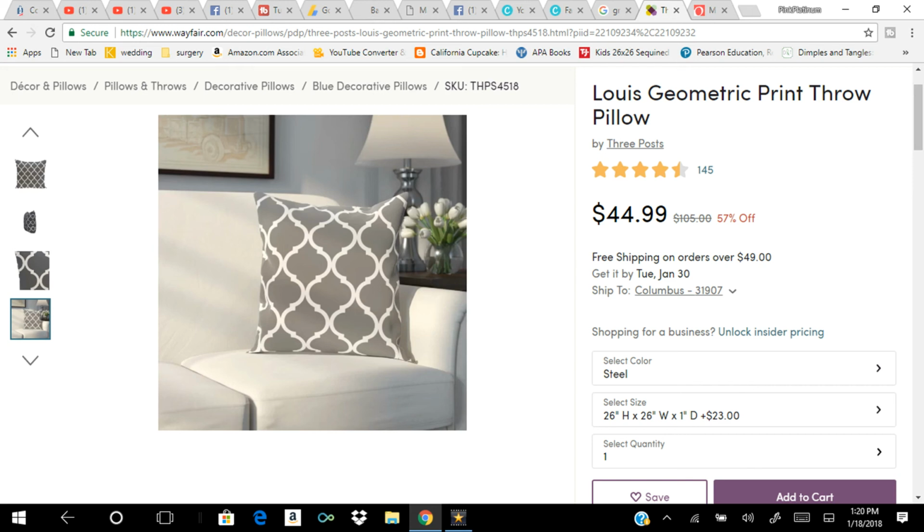I saw these geometric pillows on Wayfair, but they were $44 for one pillow. And the way my bank account is set up, I wasn't able to pay that amount, but find out how I made my own for about 13 bucks. Stay tuned.